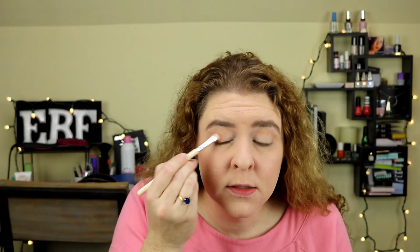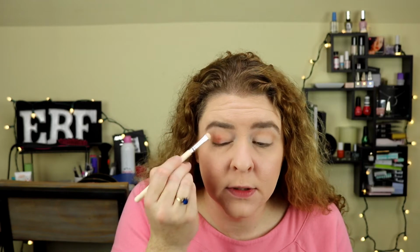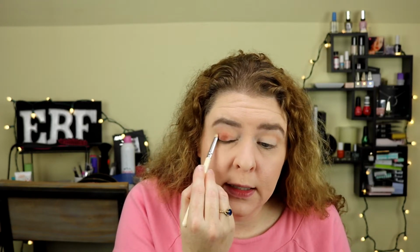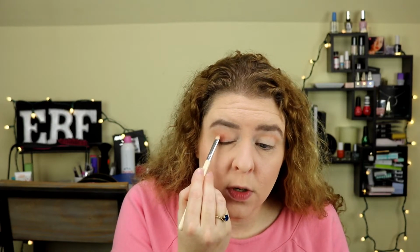So I'm going to switch brushes. That one scares me. That one is a little bit too dense. I think what I'm going to do is take this one here from the Vintage Cosmetics company. It's still a shader brush, but it's not as dense. So it allows me a little bit more flexibility in placing that color and blending it. So that's what I'm looking for.